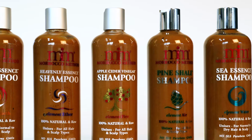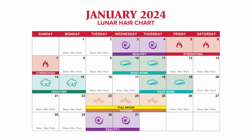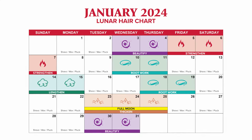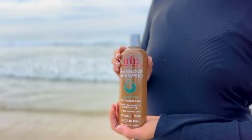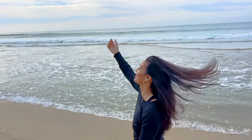For optimal results, Morrocco Method recommends a hair cycling routine of all 5 natural shampoos in their lineup and using your products in conjunction with the Lunar hair calendar. Each shampoo corresponds to one of the 5 elements, ensuring a holistic and balanced approach to hair care. Embrace the diversity of nature and let your hair shine with the radiance of the sea.